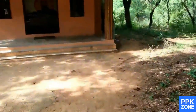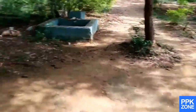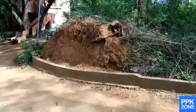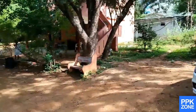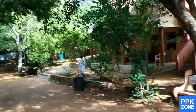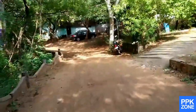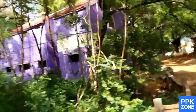This is where we practice yoga and meditation. The atmosphere is very natural and very beautiful. So these are the residential areas where we can stay.